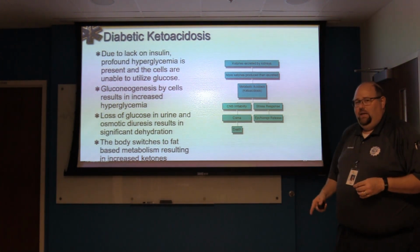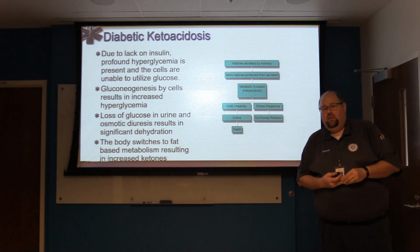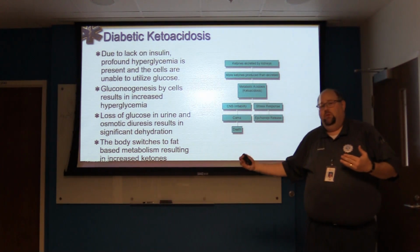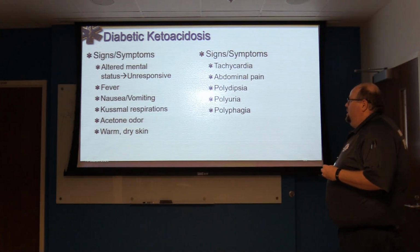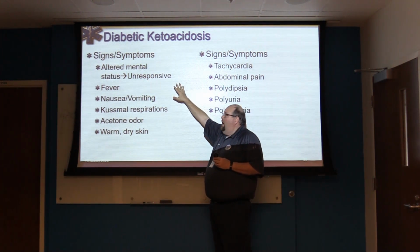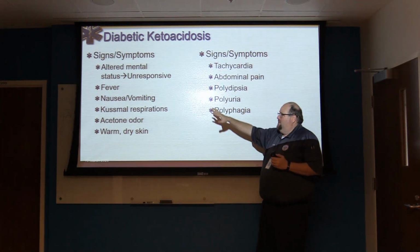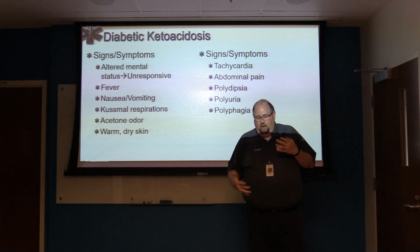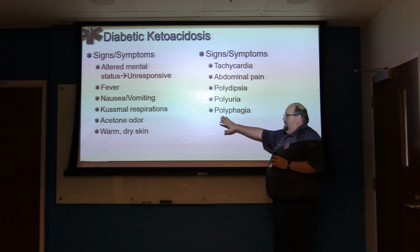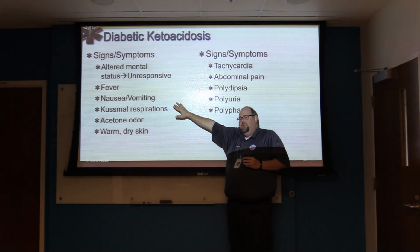We can actually see diabetic ketoacidosis with blood sugars as low as 300 in some patients. I've seen patients when I worked in the hospital that were on the low end of that. It's not always the super high numbers that we think about. So again, things that we may see: altered mental status. Depending on when we get this patient, they may be altered. They may actually be unresponsive at that point. If there is an infectious process going on, we may see a fever. Also part of the metabolic process with our body trying to recover from things, we may see a little bit of a fever effect. A lot of times if they have something going on, we may see nausea, vomiting before they actually get to that point.